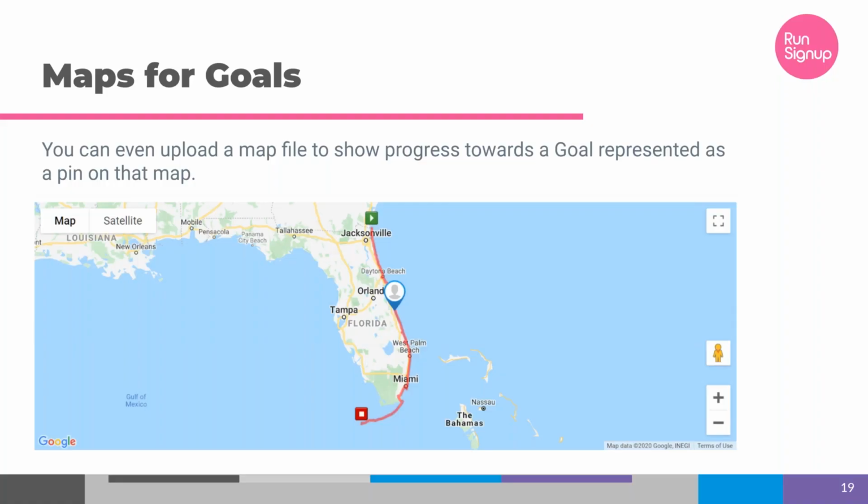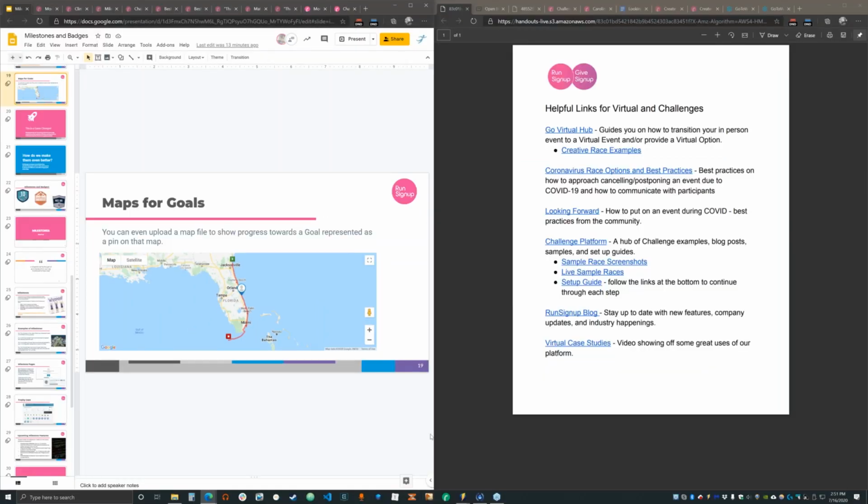Yeah, this is a map, not of what a person actually ran. No one actually ran from Jacksonville to the end of the Keys. This is saying that I have a course that I created in some software, and it is taking them from the northern tip of Florida to the end of the Keys. And this is called a KML file. It's created in Google Earth, and basically it will just show everybody as their progress goes towards the end here.